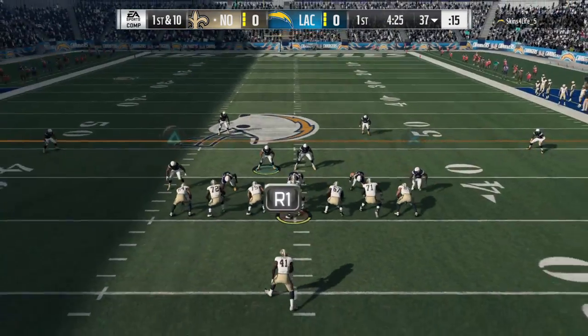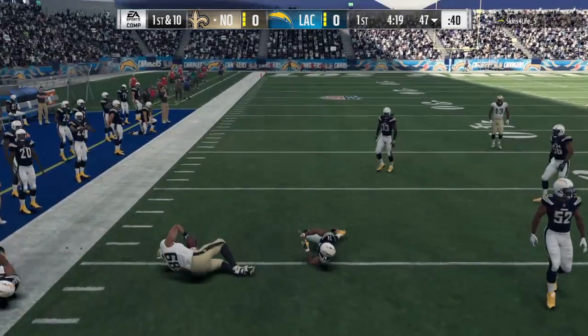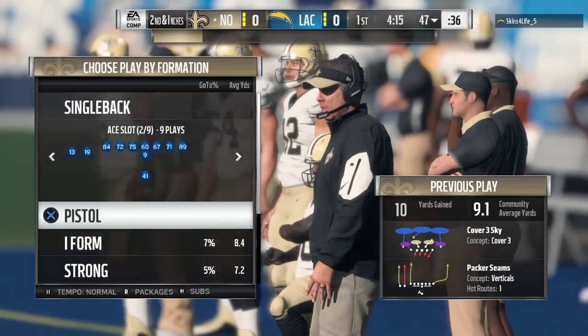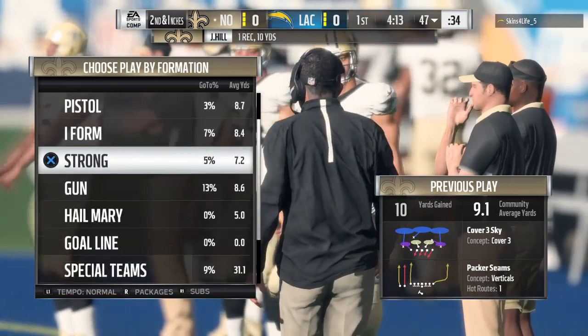Throwing on 1st down is Brees. Looking left side, and he's got a man. That's Hill. And he'll go down right around the 47 this time. 10 yards on the pickup there, and it'll be 2nd down.